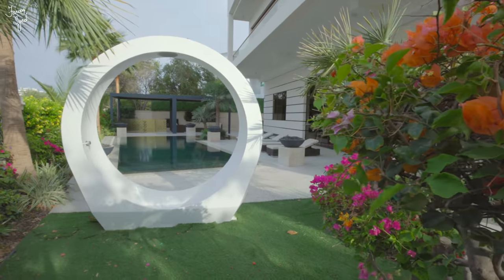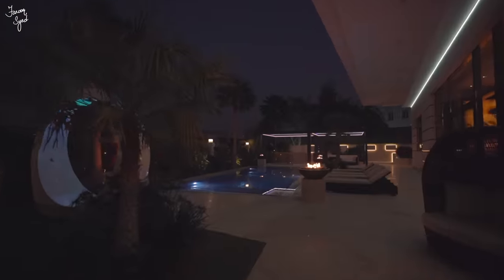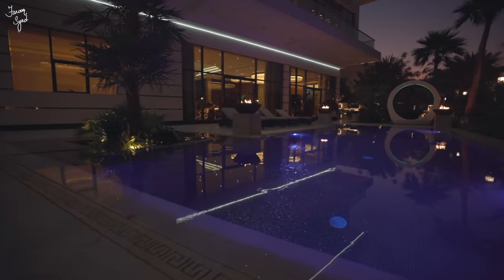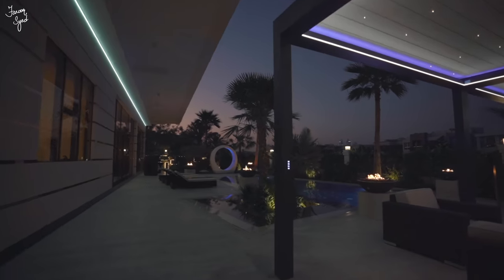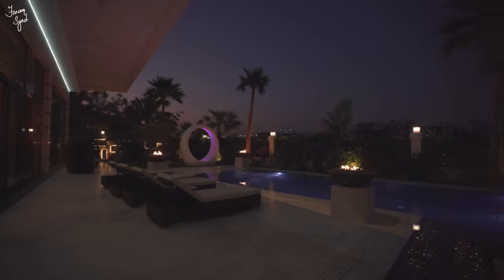It's probably the only one in Dubai. Wow. Then we've got a custom built pergola with a built-in sound system and a night star kind of feeling. Wow, all the lighting, cool. Yeah, it's beautiful. A lot of fireworks, fire pits, I mean, it's beautiful.